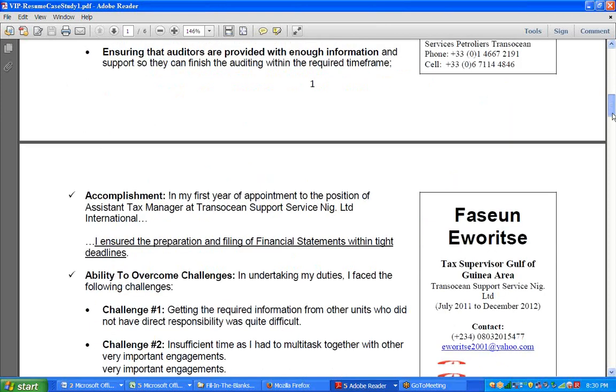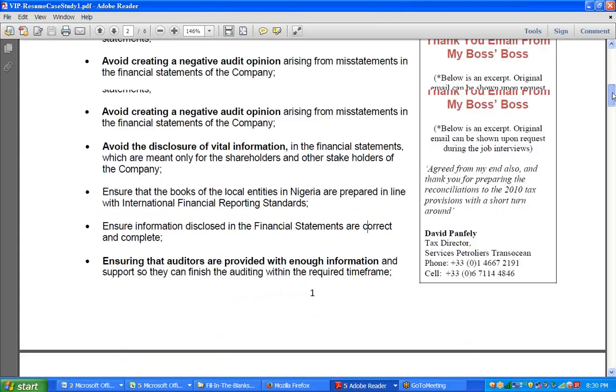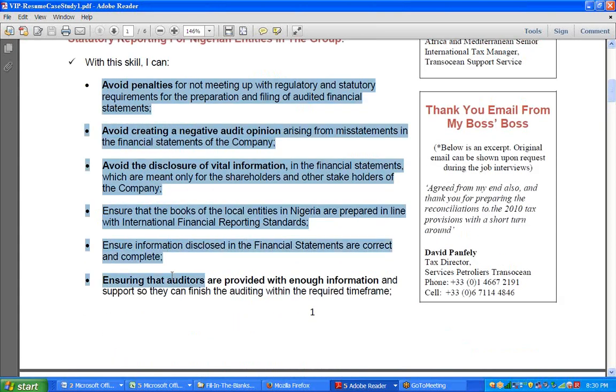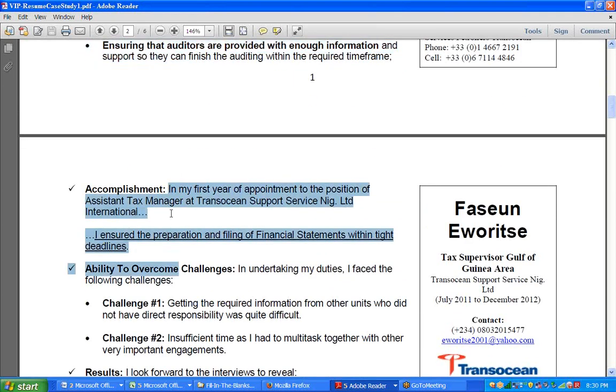Now, this second part here, accomplishment. The candidate is saying that if you don't yet believe that I can do these things that I've mentioned, that I've promised you, let me show you how I've already done it in the past. That's why we talk here about accomplishments. In my first year of appointment to the position of Assistant Tax Manager at Transocean Support Service Nigeria Limited, I ensured the preparation and filing of financial statements within tight deadlines. So that's an accomplishment. You see that?